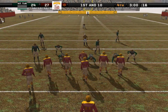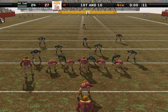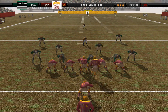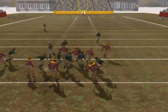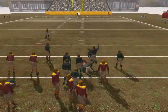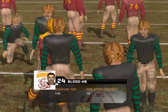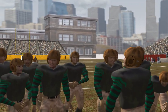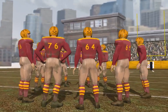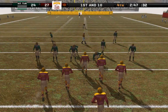First and 10. Ball on the 24-yard line. Out of the I formation. Number 88 goes in motion. Looking to run it here. Can't bring him down. Smith is there for the tackle. This guy always gives maximum effort on every play. It doesn't matter if you're asking him to run between the tackles or outside. He just takes a ball and refuses to be brought down by the tackle. Ball on their own 36-yard line.